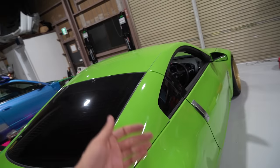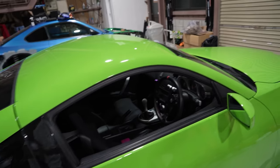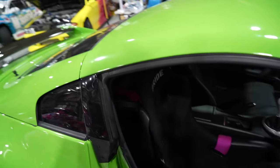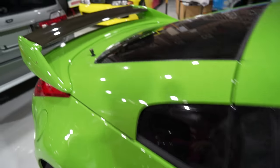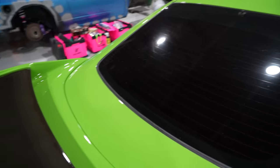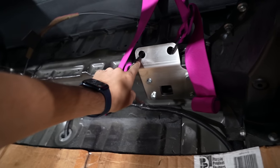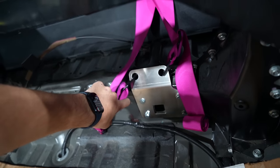It's not like a car used for street drifting, but it's a street drift car so that we can just drive to events at the track and drive home. And the current way we have the harnesses done up is this little kit that I found on Yahoo Auctions, which is this little plate that bolts in here and gives you the two kind of like eyelets for it to connect to.